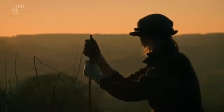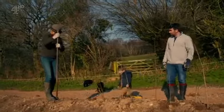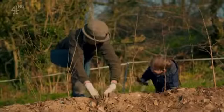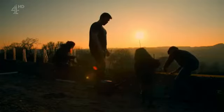What are you doing? Well, I'm planting these little hedging plants. I can do it. I'm a strong boy. You want the fork? I don't need the fork at the moment, thank you.